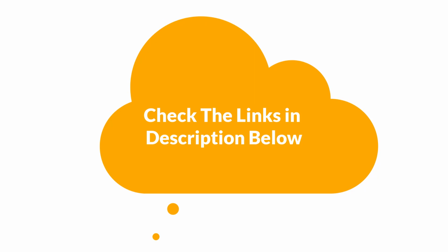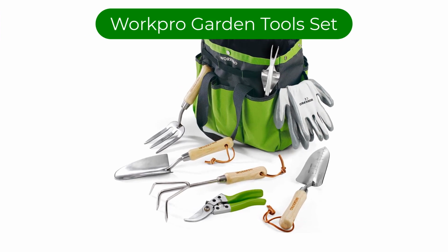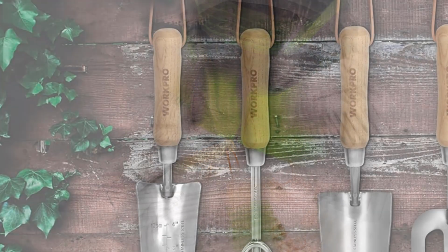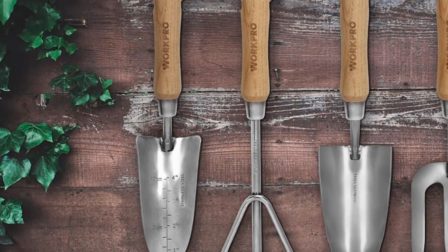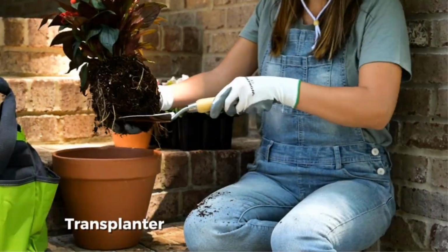So, let's get started. Number 1. Our top pick is Workpro Garden Tools Set. This Workpro Garden Tools Set is the perfect choice for any gardening enthusiast. It includes 7 pieces of heavy-duty stainless steel gardening tools with wooden handles, plus a garden tote, gloves, and more.